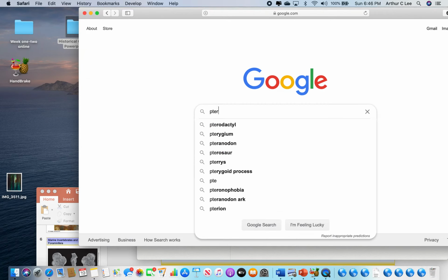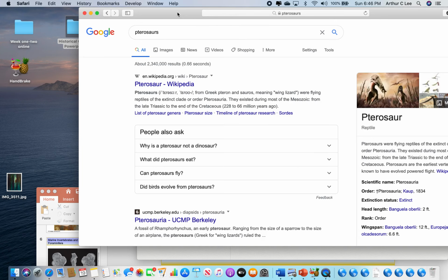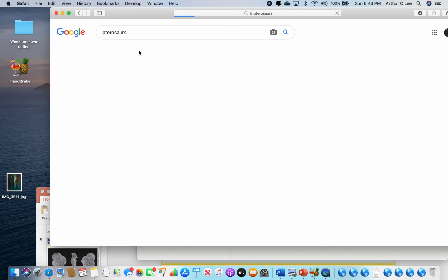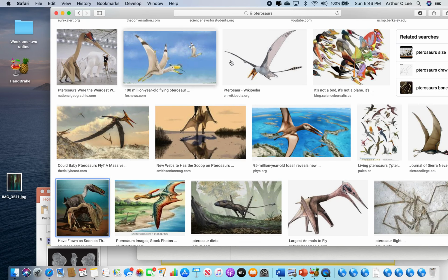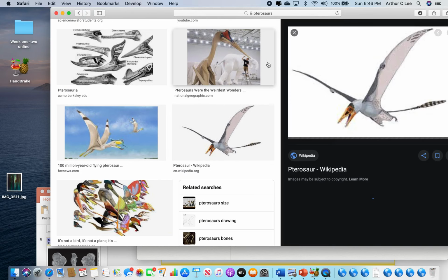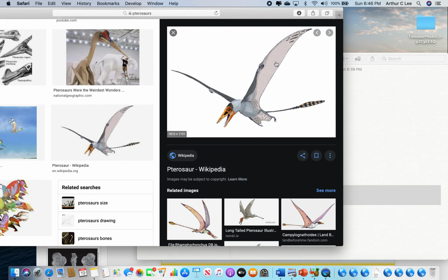are the pterosaurs. A lot of people confuse these with being dinosaurs or flying dinosaurs. It kind of annoys me when I see that in the media. This is not a dinosaur. It does not have a diapsid skull. It doesn't have 2 holes behind its eye socket. It is not a bird.